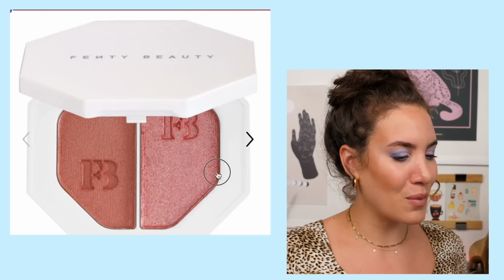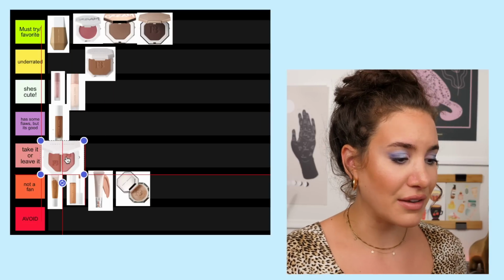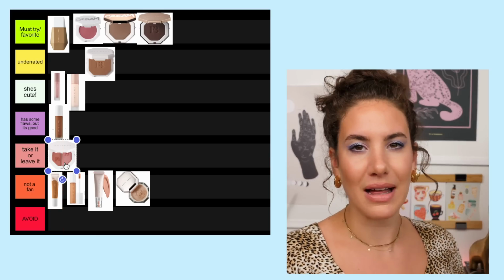And as an inner corner highlight, absolutely beautiful. And I use a couple of the other shades in the same way. Again, I never really use it on my cheeks. So this is a good product for me, but not really in the intended use, which is kind of funny. So I'm not really sure where I would want to put this. I think I would put this probably in Take It or Leave It because I think it's absolutely gorgeous on the eyes, but I don't feel like I need to have it in my collection, you know?